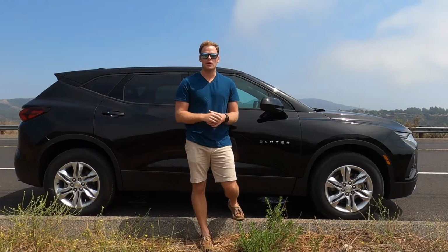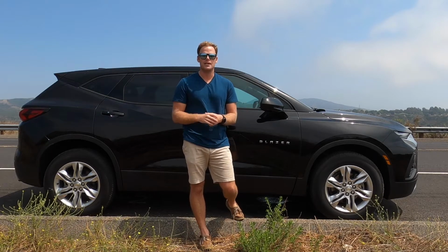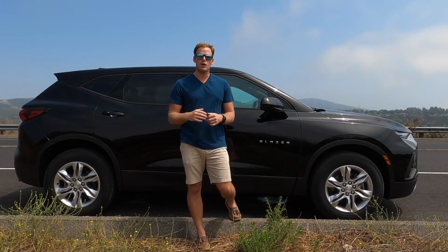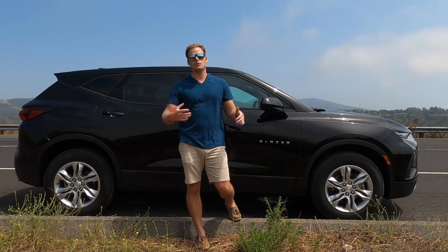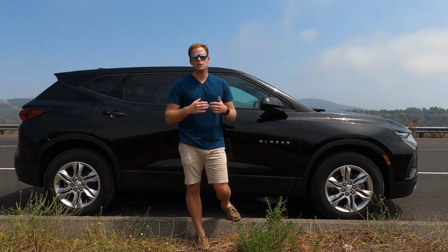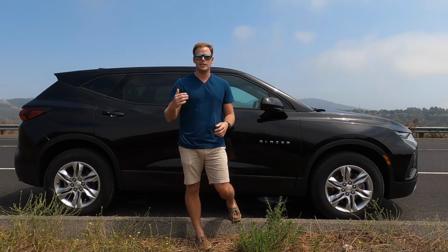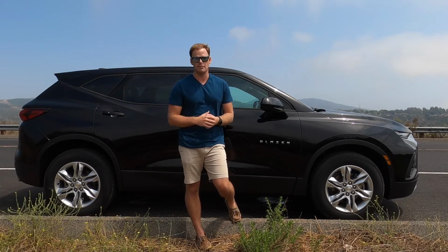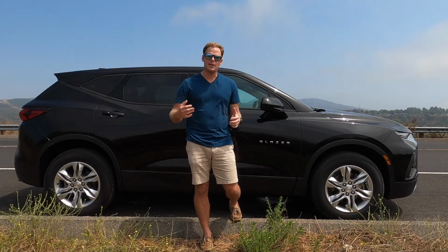Then if you're getting the 2.0-liter 4-cylinder turbo, you're getting 230 horsepower and 258 foot-pounds of torque with an EPA rating of 21 and 28 for front-wheel drive and 21 and 27 for all-wheel drive. And then lastly, we have the 3.6-liter V6, which comes in at 308 horsepower, 270 foot-pounds of torque. And that has an EPA rating of 19 and 26 or 18 and 25 if you opt for the all-wheel drive.